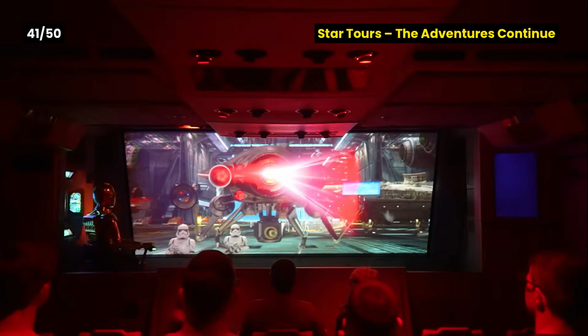Star Tours The Adventures Continue in Disney's Hollywood Studios, a motion simulator with randomized Star Wars missions, so it can feel different each time.